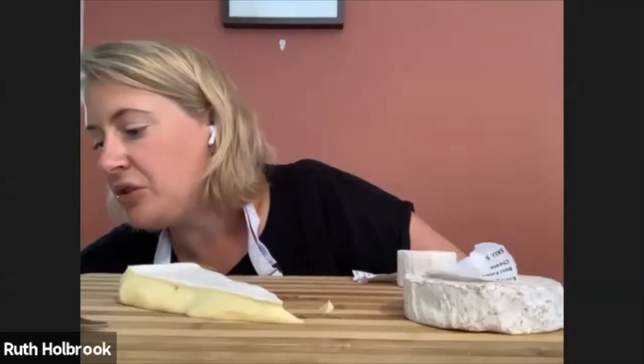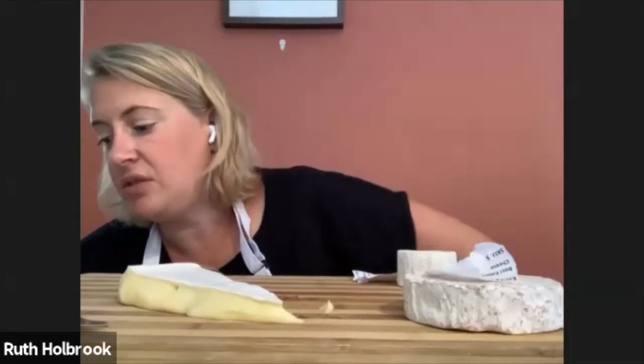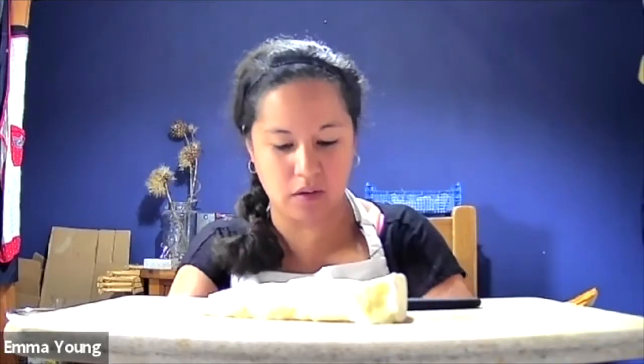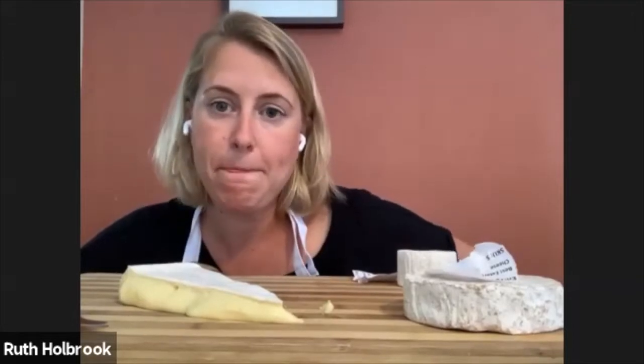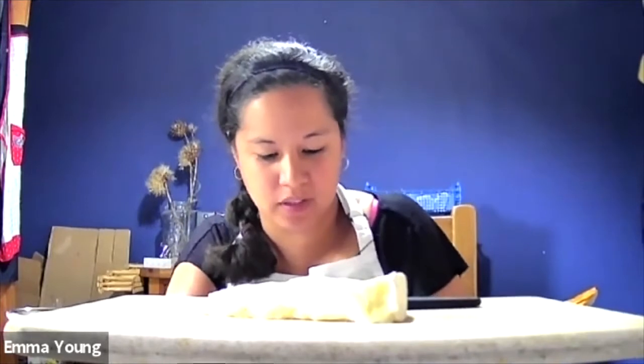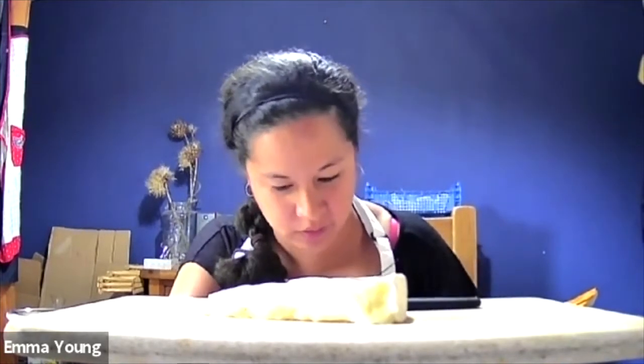Well, for a British brie style, I'd say very true. Yeah. And a really good example. So 8 or 9 again. I think let's go with the 9. I think you're right. As a British style bloomy rind brie looking cheese, I think it's very, very true to character. So yeah, 9. That sounds good.